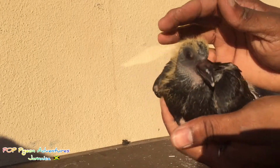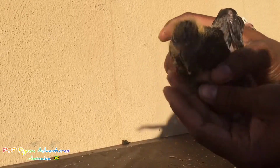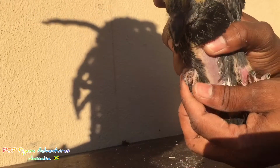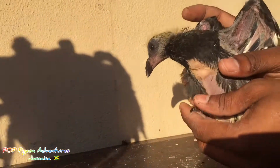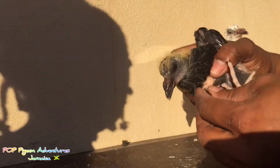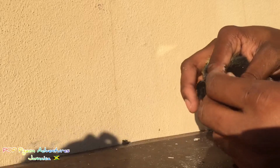I think this one is a little bit older. Gonna be a little bit harder. If you notice that the color of the feet have changed a little bit black, so you know it's harder. But what I do with this one is gonna be a little bit icky for some, but what I use is a little bit of saliva, right? So let me do that.